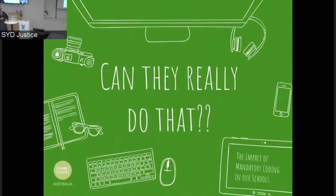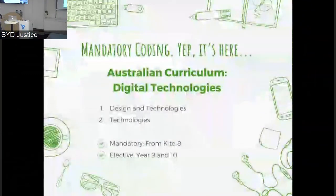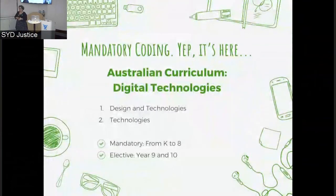So first of all, it's called the Digital Technologies Curriculum, and it's split into two components, which I absolutely adore. And the first is the design and technologies area. And this subject, if you like, is all about design thinking, innovating problems that exist in the universe, looking at sustainability, looking at food, how to grow food well, how to be sustainable in the environment, how to bring about innovation in the world that we live in, and a process by which to do that.